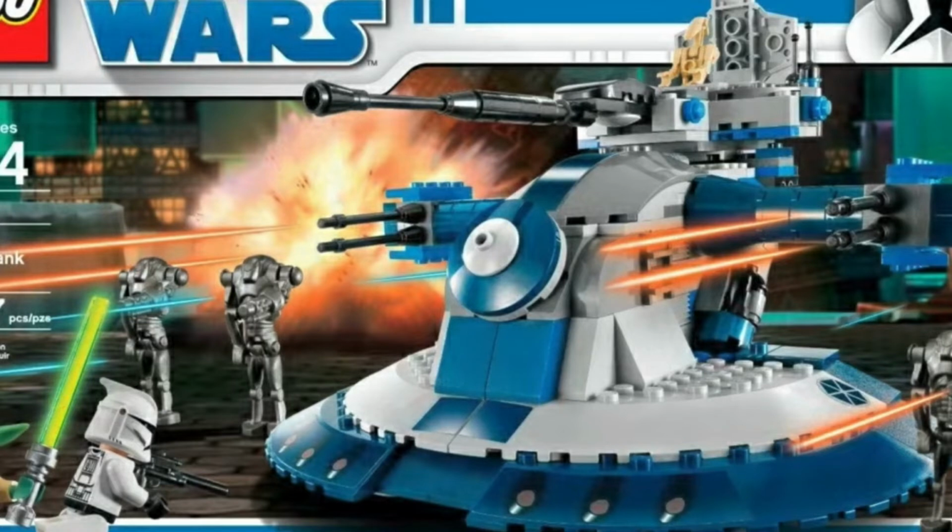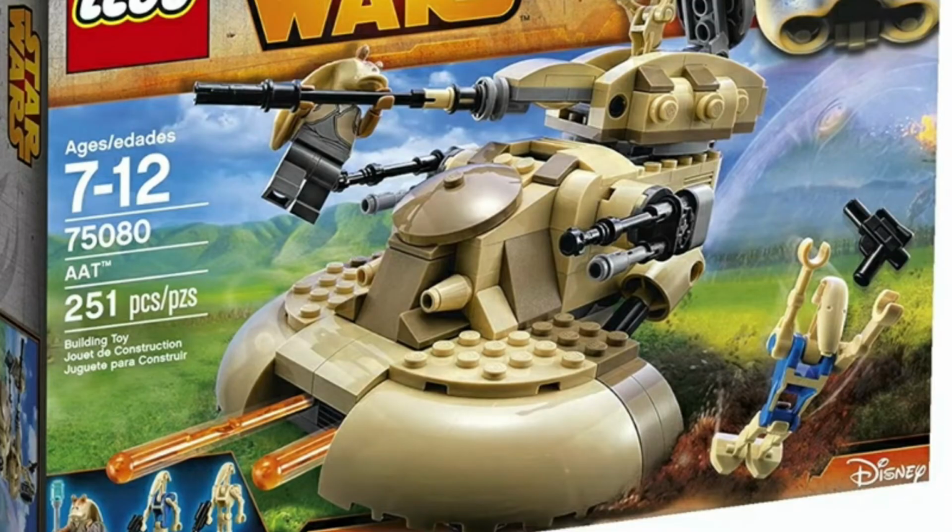Alright, so the next one is gonna be a Clone Wars AAT. Yes, this means we're getting a blue and gray AAT for $40. The last Clone Wars one, the bigger one, the one I just showed with the big box art, the one that's on screen now, was $50. And then we also got a $20 one in 2015 that was very small, and I'm showing you that now.